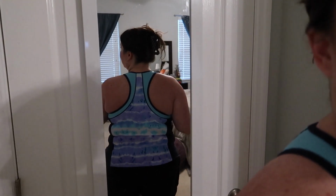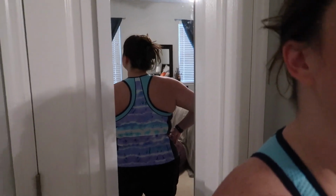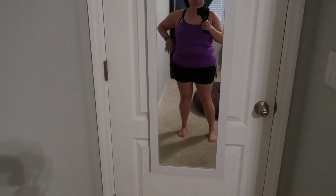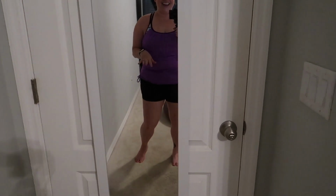How much did I show last time? I don't remember. But yeah, definitely fits very nicely. And here is the purple one from earlier in the summer. It is definitely looser than when I first bought it. Just the way my body loses weight, I'm gonna lose weight in my stomach at the very end, of course. Everything else is getting slimmer, but my stomach holds out to the end.